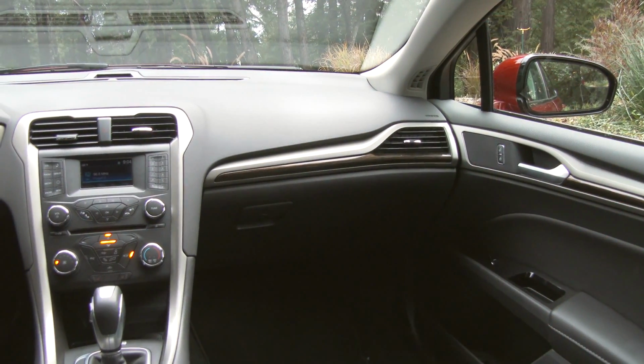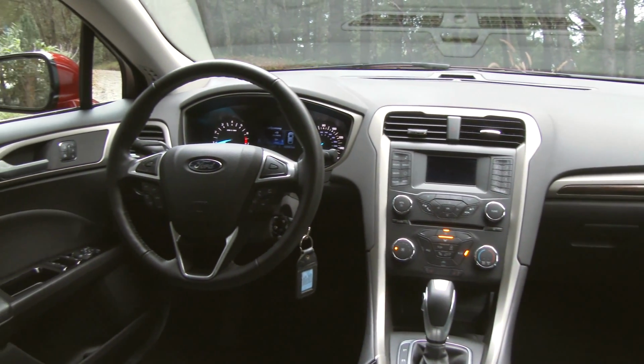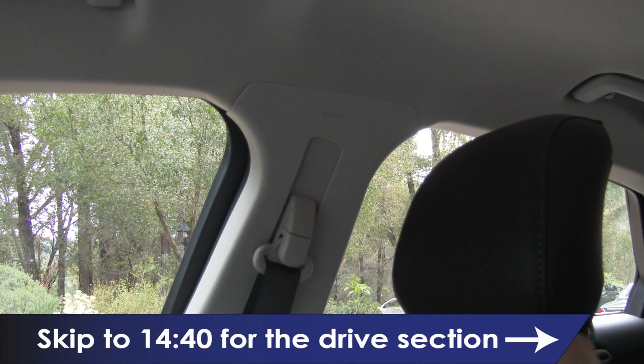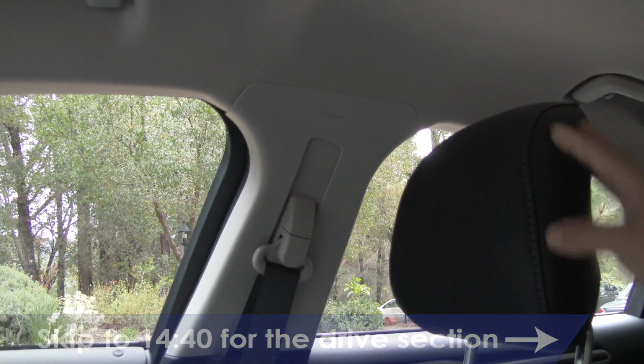Before we look at the details, let's take a quick sweep across the dashboard so you can see how this all works together. This is a very European themed interior, which I think is a very good thing. It reminds me an awful lot of Volkswagen and Audi products. Up front, we have height adjustable seatbelts for both the driver and the front passenger, and we have these 4-way adjustable headrests. They tilt forward like that, as you can see, ratchet in different positions. They also go up and down.